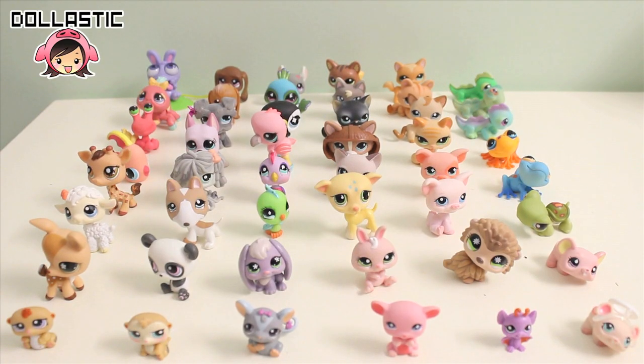Okay, so here are all the toys I got this time. I got a total of 48 toys, 47 LPS and one random one. I really think I'm going to re-donate that one to my thrift store because I just don't know what to do with it and I am quite creeped out. So I hope you guys enjoy seeing the things I found at my local thrift store.